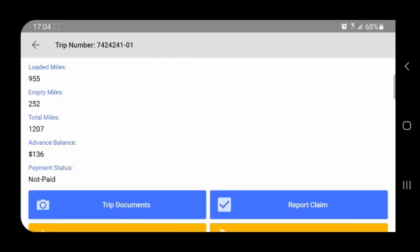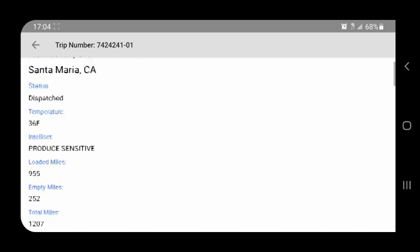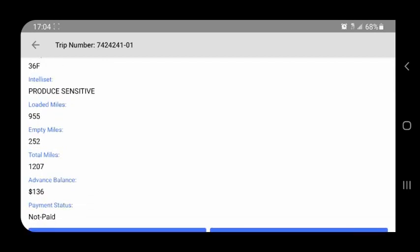And if I scroll down, right here, we'll start from the top, right? I'm dispatched. My load temperature is 36 degrees, pro-sensitive. Loaded miles, 955. Empty or deadhead miles, 252. My total miles for this trip, 1,207.